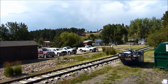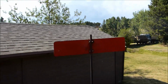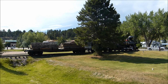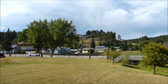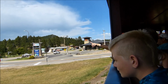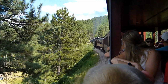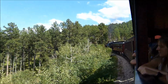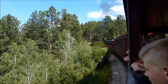This is the best attraction to spend time with family and friends while enjoying the Black Hills, just like the early pioneers, miners, and settlers did when they discovered the West. We get to cross the road. As you go across this roadway, you're just about halfway up the hill, and this is the steepest part.